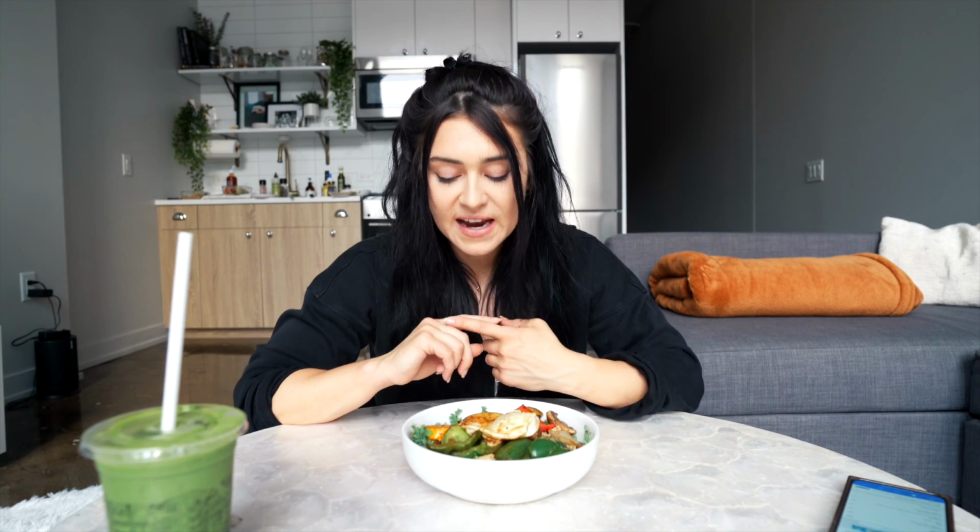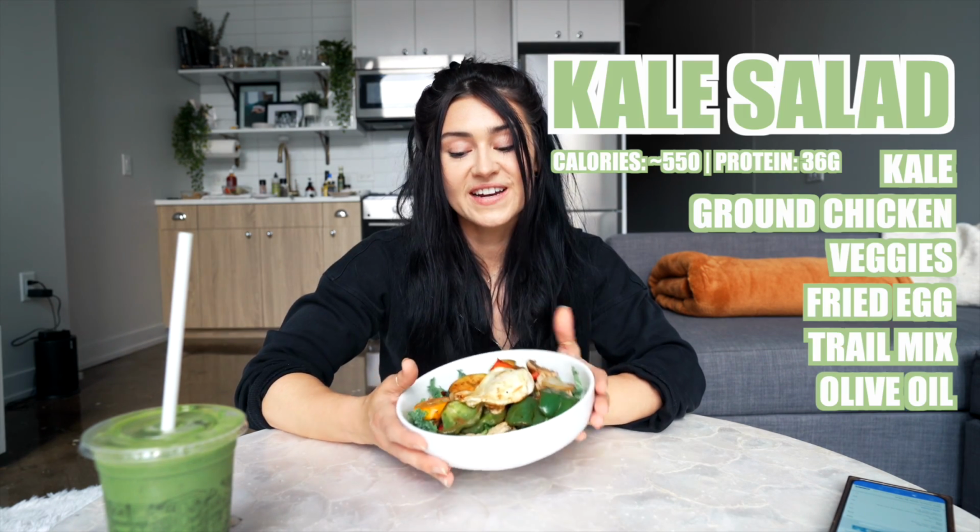JLo also adds pumpkin seeds to her salads, but I figured because her snack later on is either fruits and nuts, so I had a little trail mix that was combined with pumpkin seeds, walnuts, cranberries, and pistachios, I think. I decided to add that to my salad. This looks so good. I honestly might be eating this for the next few days, so we'll see.